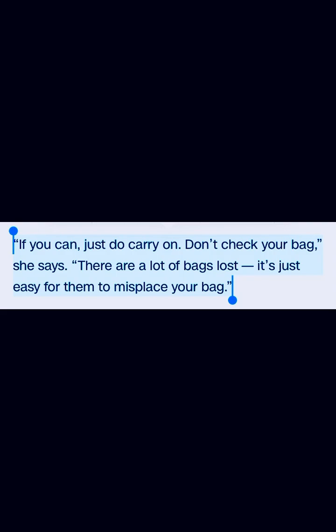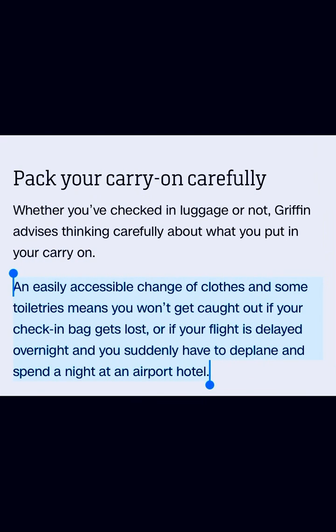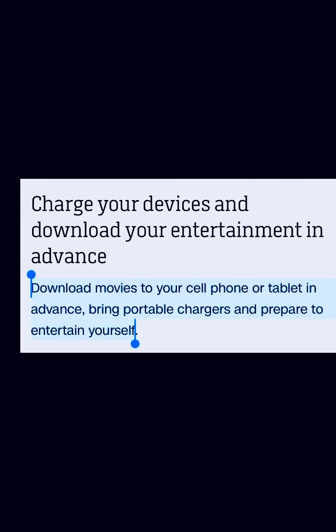because it states that an easily accessible change of clothes and some toiletries is mostly what you need in that carry-on, just in case you have delays, or if you have to stay overnight and suddenly you have to spend the night at a hotel. You want to make sure in that carry-on you just have your basic necessities and not all of the extras.